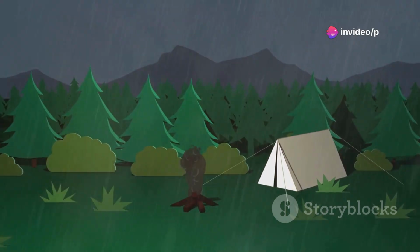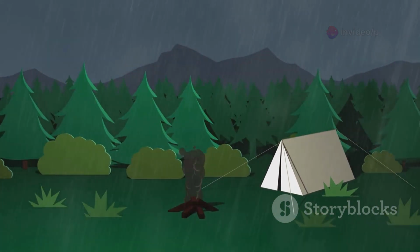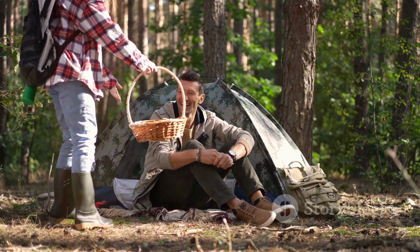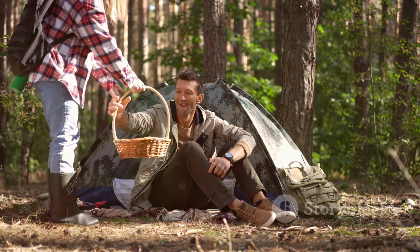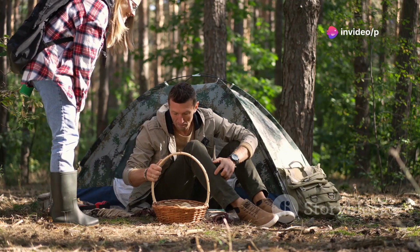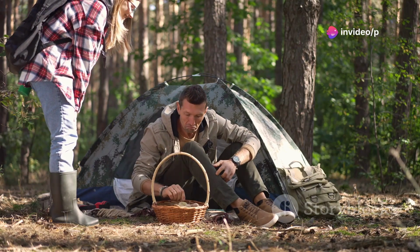A well-defended camp not only provides physical security but also peace of mind. Knowing that you've taken the necessary steps to protect yourself allows you to focus on other critical aspects of survival. So take the time to learn, prepare, and fortify your bug-out camp. Your life truly depends on it.